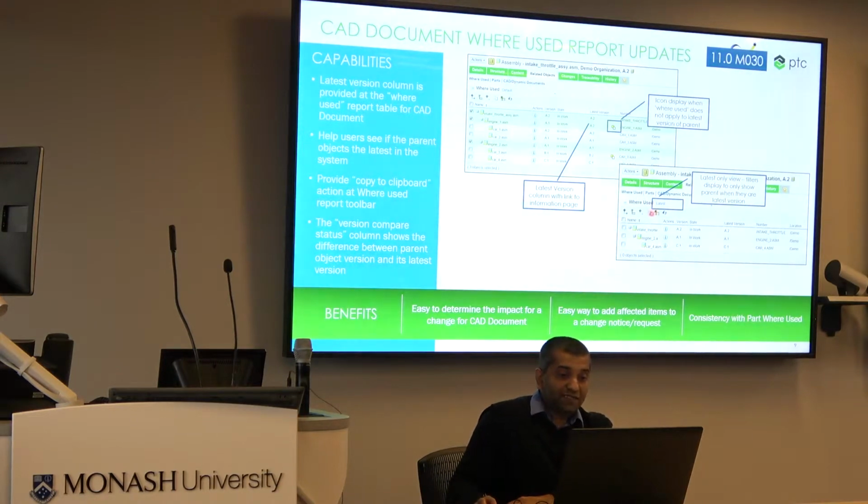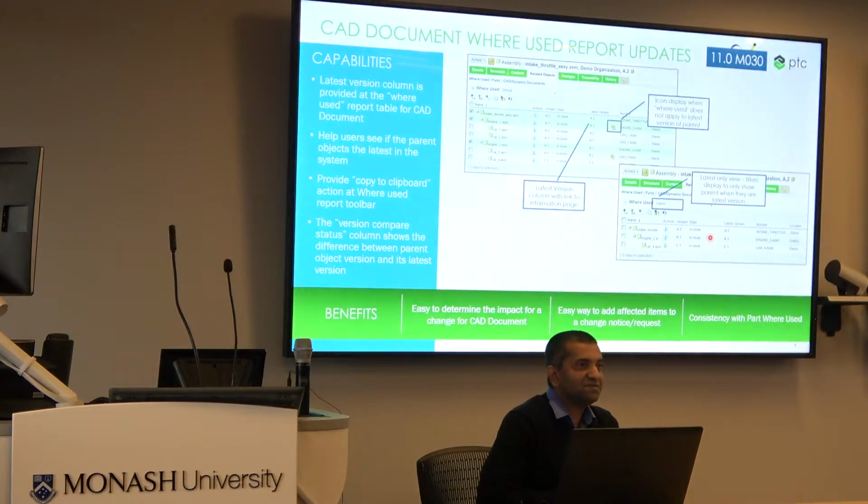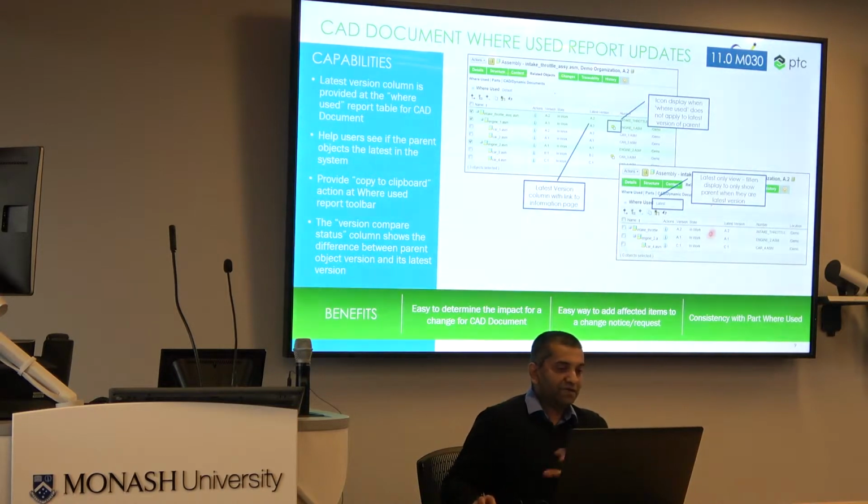Okay. And there's also a nice thing here: it's been where used or the latest. So you can filter, change to latest, and then the latest of that assembly will show the correct information of the related object. Does that make sense? It's a really nice thing. People always used to ask this question: A.2 is not supposed to be a member of the latest of the assembly, so why is it shown? But now, from 11.0 M30, we can show that out of the box.